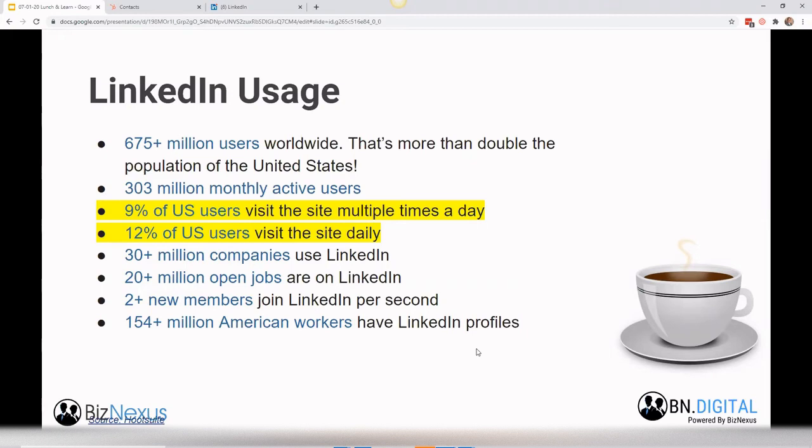And that's really, really important when it comes to establishing yourself on a B2B networking platform like this. There's really nowhere else to go. So the stats are clear. You got almost 700 million people using this. You have a good number of users visiting this site multiple times a day. And even if they don't, if you're using a social selling program effectively, when they do visit, your posts are going to be in the top of their feed when they log in.